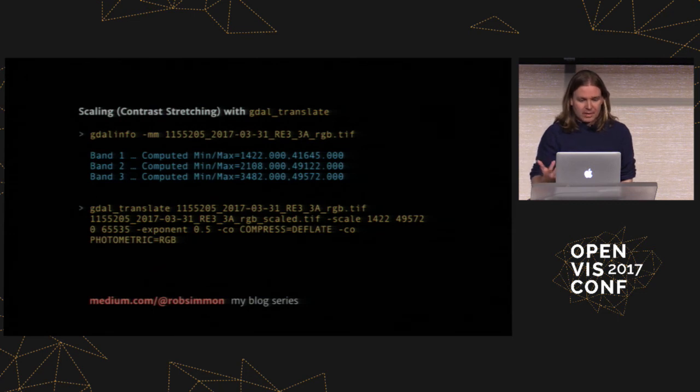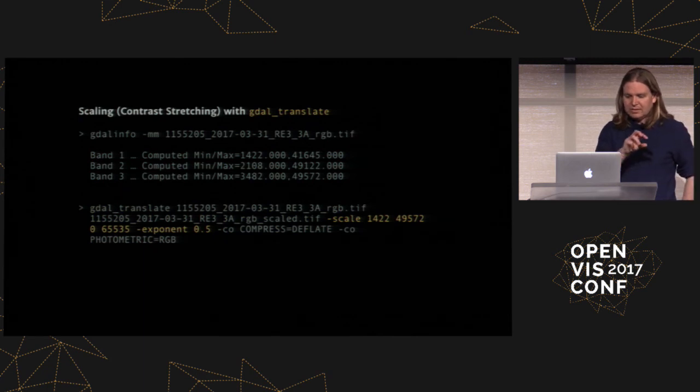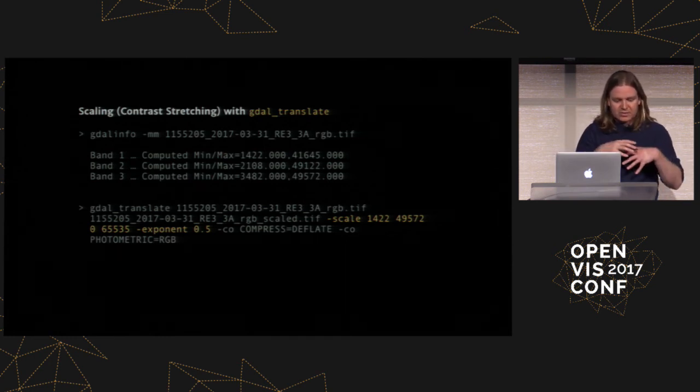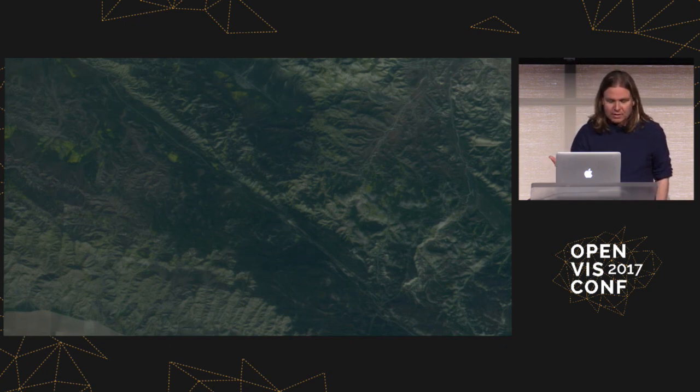We can do that, again, with GDAL Translate, but I've run GDAL Info first to get the image statistics that we need to then know the endpoints. And then after that, I can add this dash scale flag. And what that's doing is it's taking the minimum and maximum extents and then stretching them into the full range of a 16-bit file, so from 0 to 65,000. And then I also do an additional step of scaling exponentially, again, because we don't see linearly. We have this curve that sort of compresses black and expands white, lighter information. And if we do that, we get a much more viewable picture.